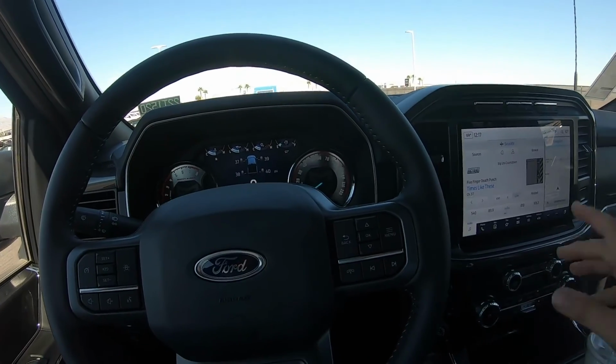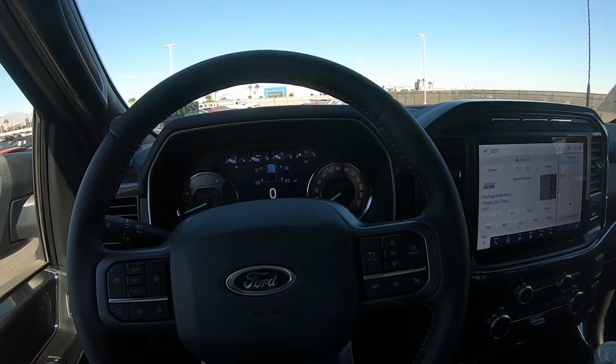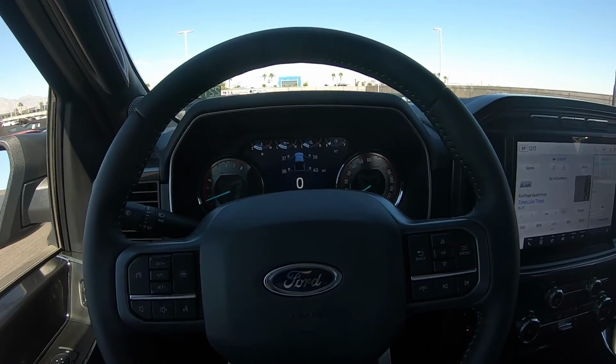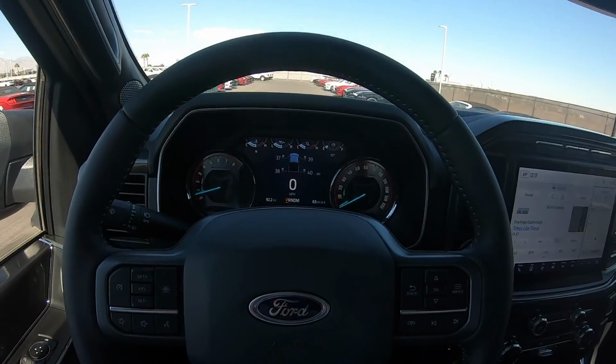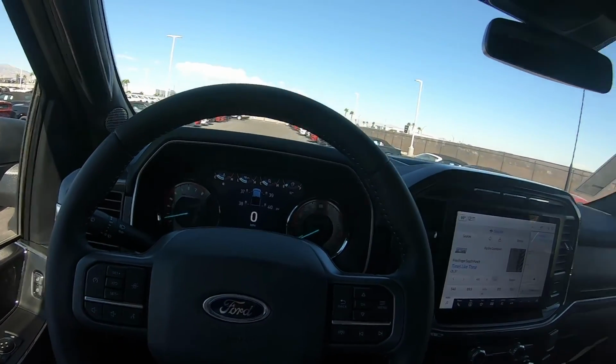So this one does not have a supercharger, ProCharger, or anything. It's naturally aspirated, it's stock. I'll show you guys in a second, but it's a reliable motor. So, you know, it's tried and true. Everybody knows how good it is. But yeah, honestly, that's pretty much it on the interior.